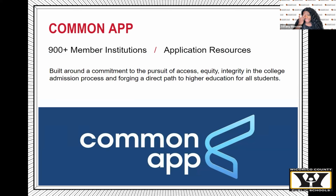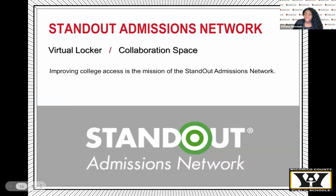Now, students also have the option to apply to the University of Maryland through the Standout College app, the Standout Admissions Network. This tool includes a virtual locker. It allows students to have collaboration tools with advisors and counselors and mentors. And students can apply using either platform, and they'll be given the same consideration regardless of their decision.